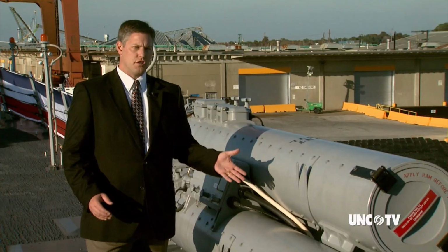One weapon you don't expect to find on a destroyer can be found right here in these tubes. These are over-the-side torpedoes used to fight off other ships and submarines.